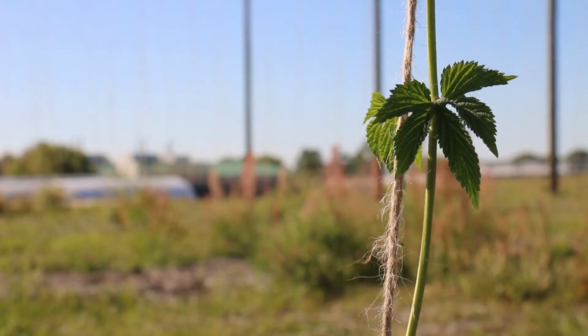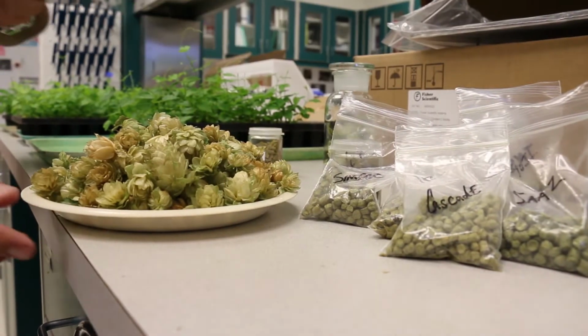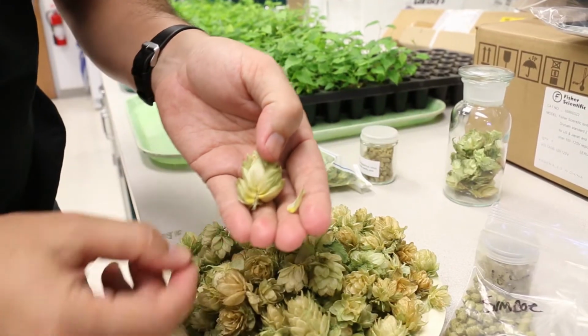Hops are a perennial climbing plant. They are primarily produced for the cones that they end up developing for use in beer products to keep them preserved so they don't spoil, but also for the aromas and flavors that we've come to enjoy and love.